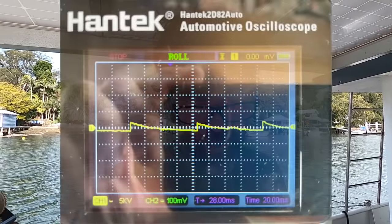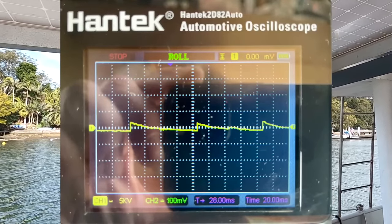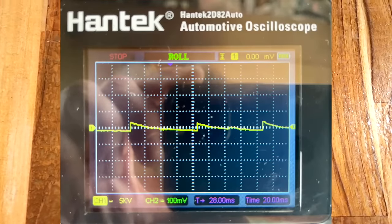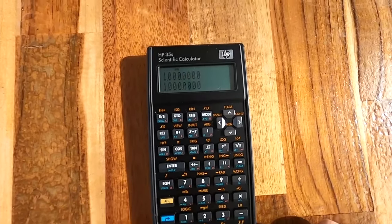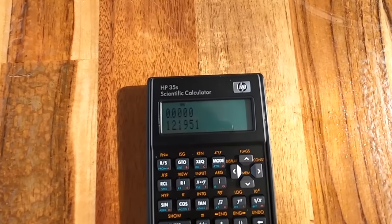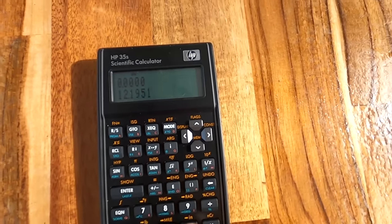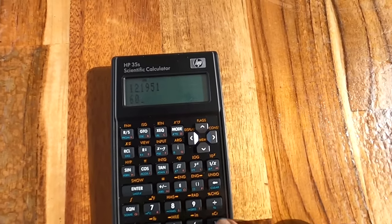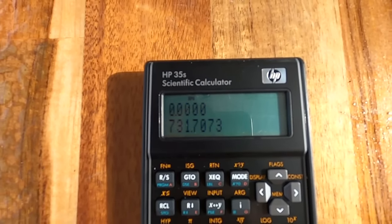Looking at the waveform we get from the oscilloscope, it looks like it's firing about every 82 milliseconds, something like that. So let's do a quick little bit of maths. Here we go. There are 1,000 milliseconds in a second, so 1,000 divided by 82 gives us about 12 per second, and times 60 for a minute, that puts us at 731 RPM.